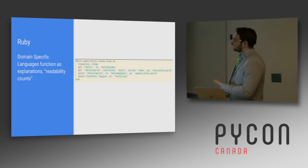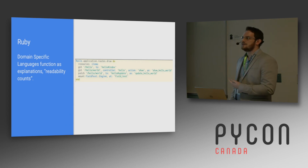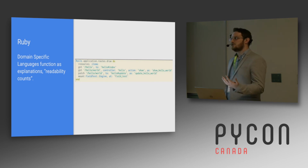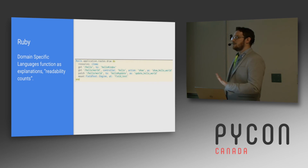So in Ruby, we also have domain-specific languages. I just want to touch on this one quickly. Again, there is magic involved, but it does try to improve the explanation. So this is not explicit versus implicit. This is more about, is the explanation of my idea a good one?